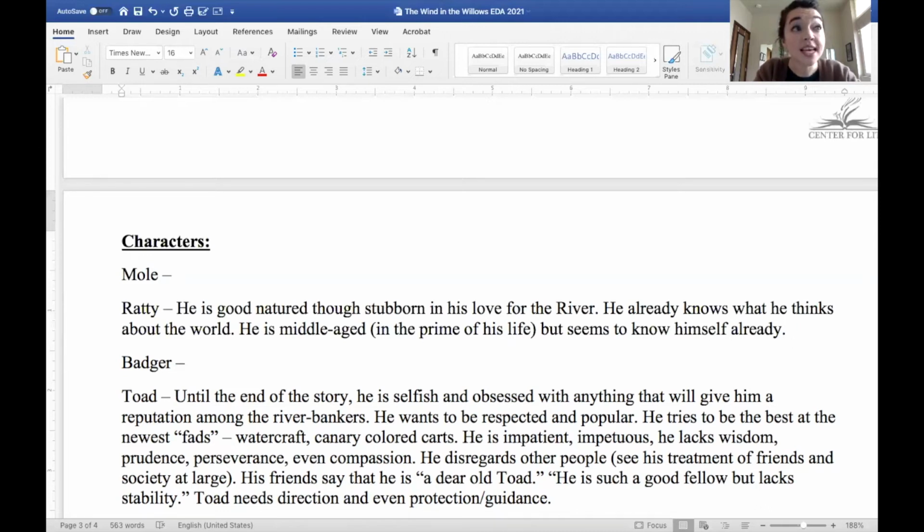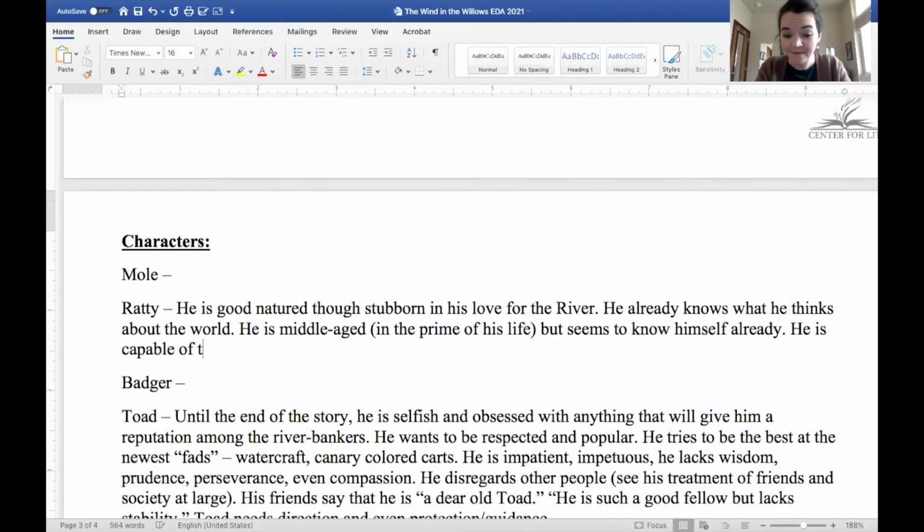Do you think he's thinking of himself all the time? No, he's very selfless. Yeah, how do you know? Because he goes to help Toad, and then when Mole's in the Wild Woods, he rushes after him, like to help him. Good.